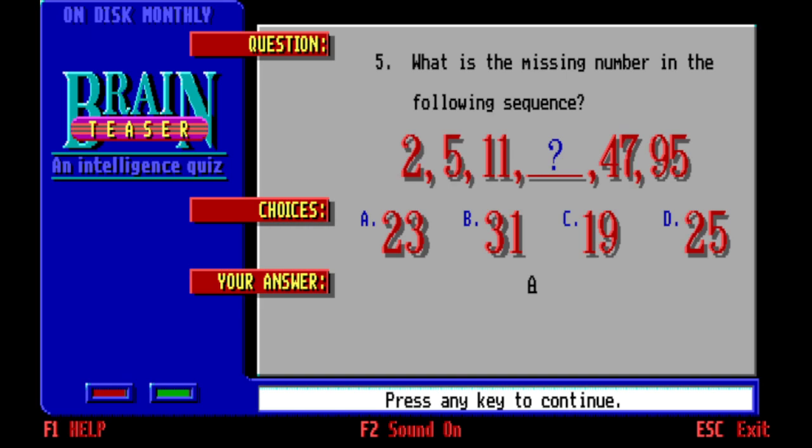Both are legit, I think, because think about 2. 2 plus 3 equals 5. 5 plus 3 times 2 equals 11. 11 plus the previous edition, 6 times 2, is 23. So lesson there, folks: there's more than one way to get there. Shadow's is good. Mine is good.